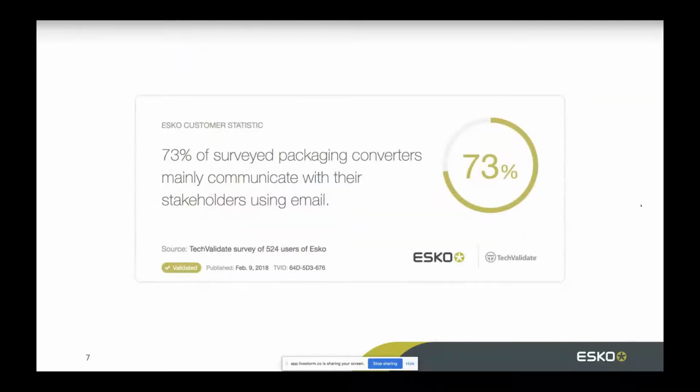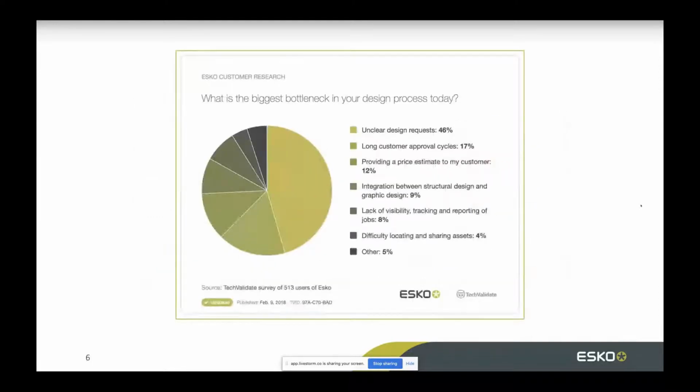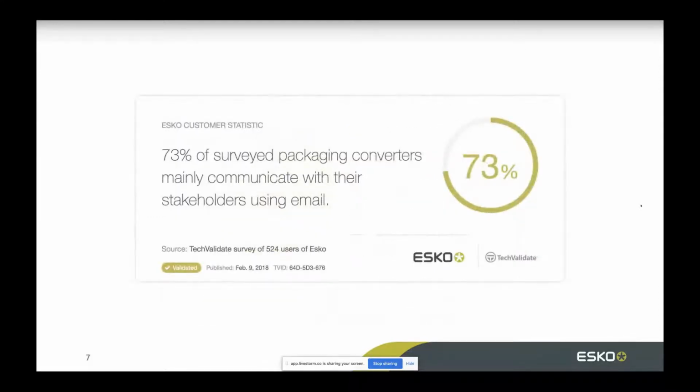And likely related to that, secondary, we've got long approval times as their number two answer. Likely related to that is the fact that 73% of the 524 customers surveyed responded that their main tool for tracking jobs and handling approvals and all that type of thing is email. And of course, we all know that this approach is risky because it's largely uncontrolled, it's highly inefficient, lacks accountability, and it lacks traceability. By the way, for those of you wondering, 73% of 524 survey responses is roughly 382 people.